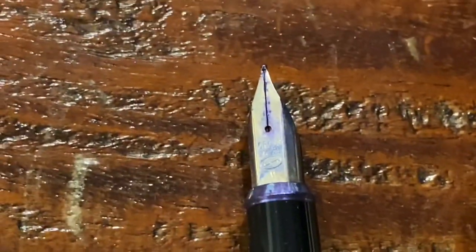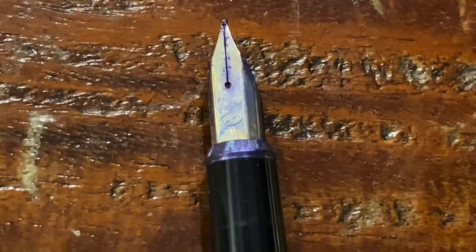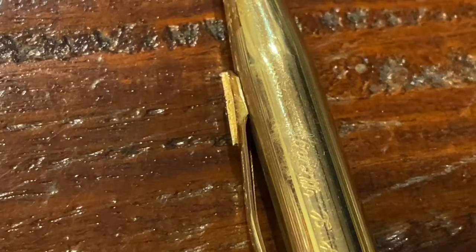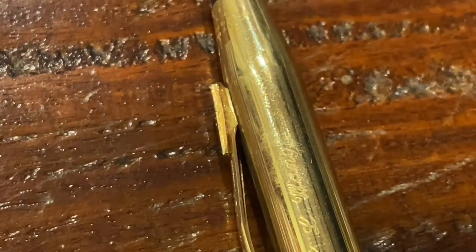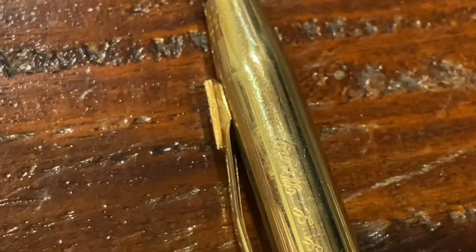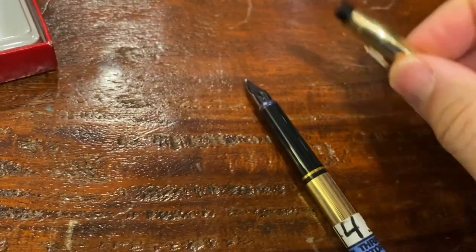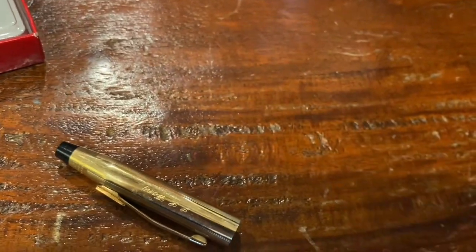So it's very tiny, but it basically says, look at this while I'm reading it. I don't want to bore you. It says Cross 14K 585 M, I guess medium. Wish it was a bigger nib, but hey, 14K. I don't think I lost money. Well, for the gold that is, probably broke even on the gold.